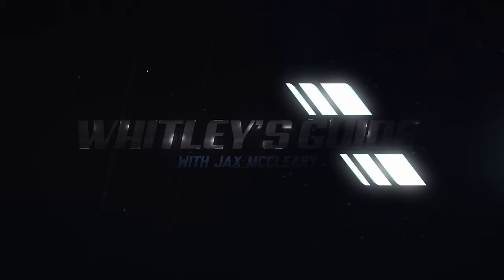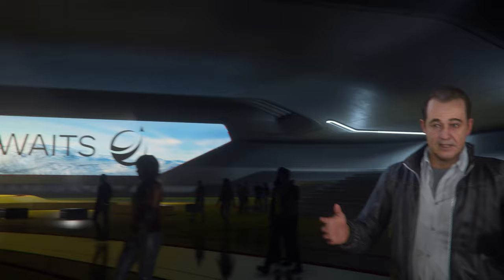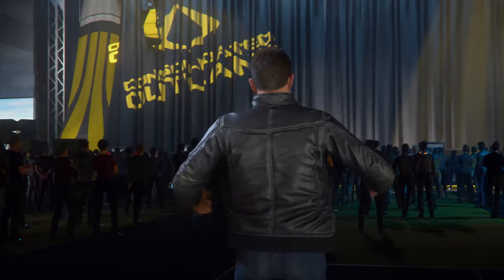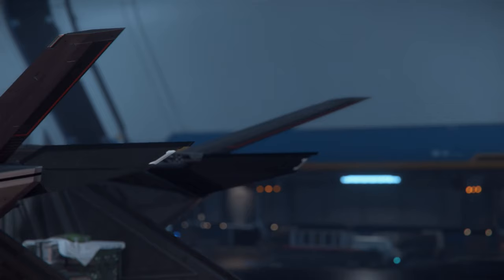Here in the Consolidated Outland Pavilion, they're gearing up to unveil Silas's all-new Nomad, a ship that couples a welcome dash of unconventional design with bare-bones, no-frills performance under the hood. I had the powers that be at Whitley's arrange some hands-on time with the ship ahead of its release so I could go on a good old-fashioned excursion.